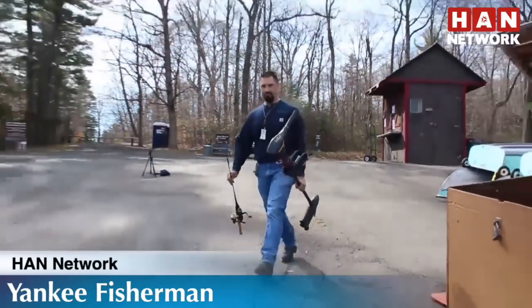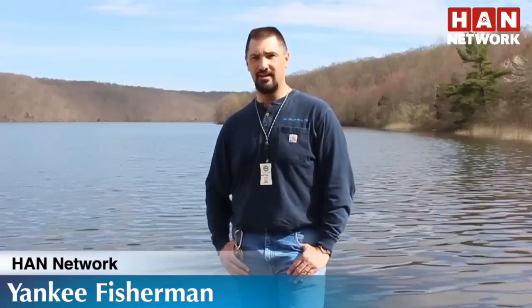Yes, we only allow electric motors on the lake. We do have a 4-stroke gas engine on our patrol boat that we use to check on people, and for safety reasons we need the extra power to be able to tow people in if their batteries fail or if a storm picks up and it gets too crazy out here.